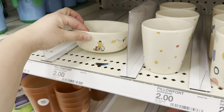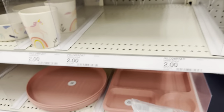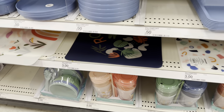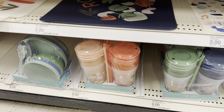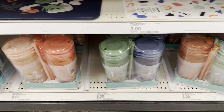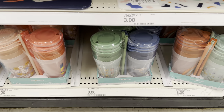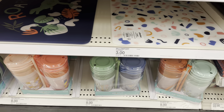They have the ones with designs that are a little bit more expensive, but I love getting plates from here. People are always asking me where I get all the cute little plates for the girls, and they're here. They're super cheap, 50 cents, $1. They have the place settings. If you have a cute little party for the girls, they have these little cups with the lids and the straws. They have them for boys too. They have a bunch of colors. For $8, you get this 18-piece set. It's 4 cups with the lids and the straws.